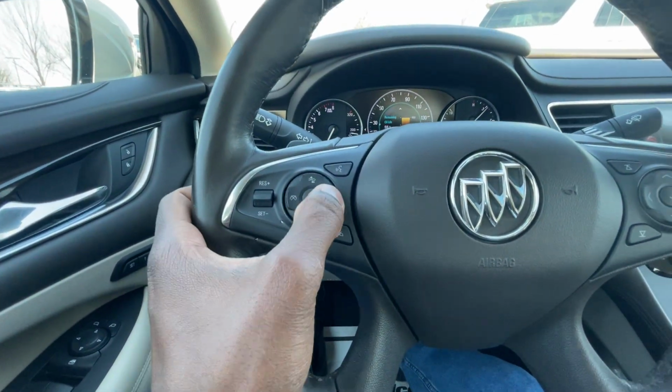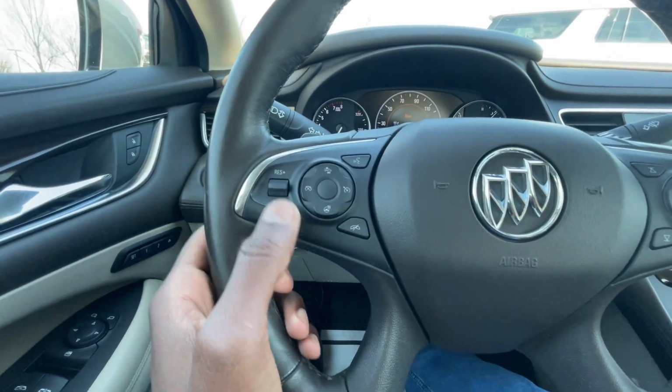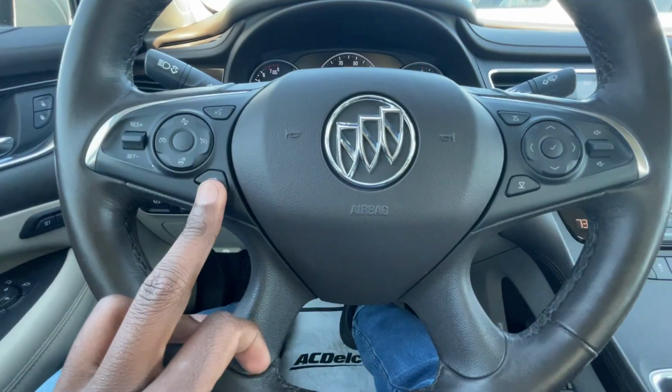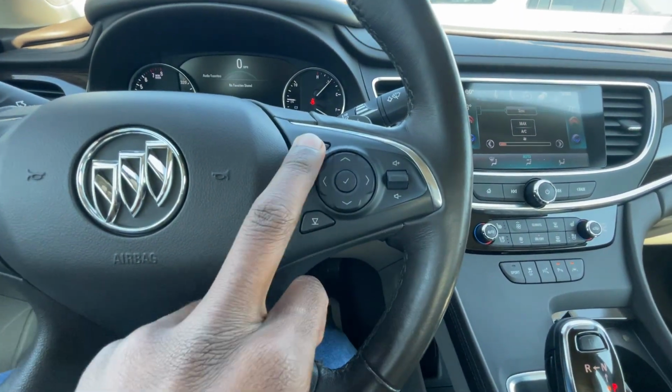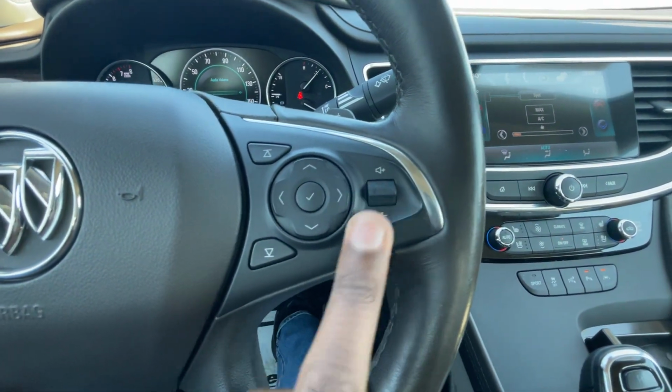Cruise control, turn that on, cancel, adjust the forward collision alert. And then we can adjust speed there. Voice recognition is here. Mute button's there. And we can go through the track lists or radio station favorites when they're stored. Volume can be adjusted there.